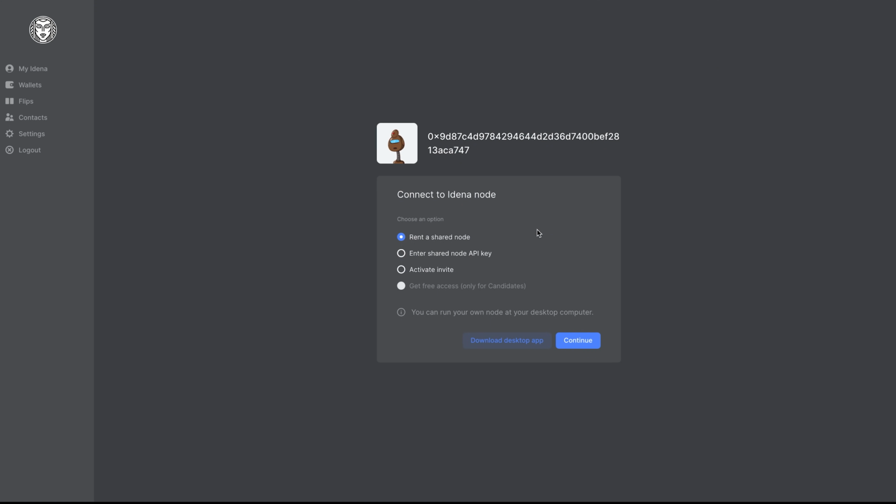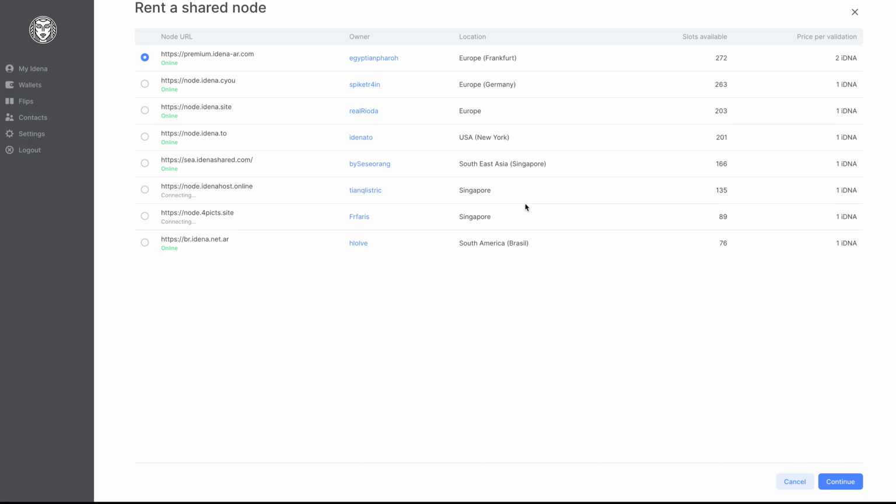So assuming you have an invitation code or you skip the invitation code input, you will see a screen that looks like this. Although if you already have an invitation code, you obviously will not see the activate invite anymore. And here you have two options: to rent a shared node or to enter a shared node API key. Now, likely you won't have the API key for a shared node, so your option is to press rent a shared node, click on continue, and you will see a list of shared nodes and how many slots they have available, plus the price per validation.